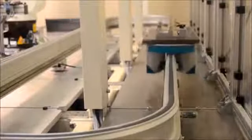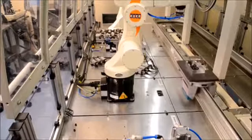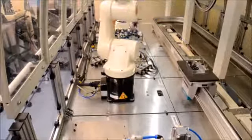As you can see, the overall configuration of the assembly line has now changed. The carrier doesn't stop at the first robot, but travels directly to the second robot. The configuration of the robot has changed to a different task sequence.